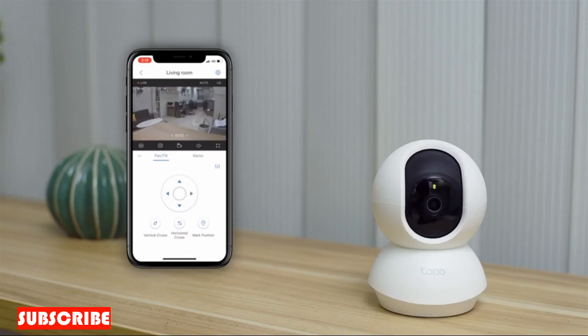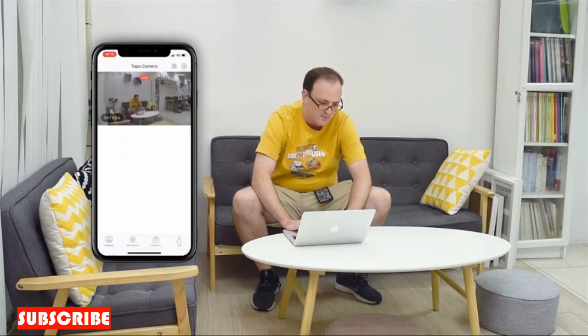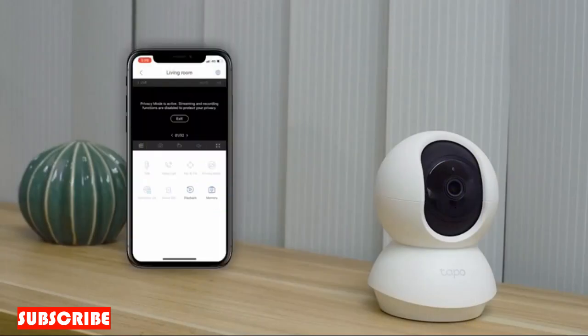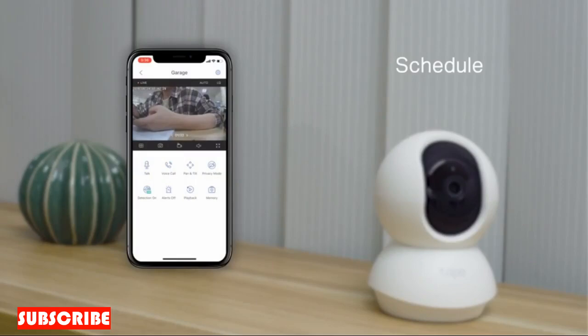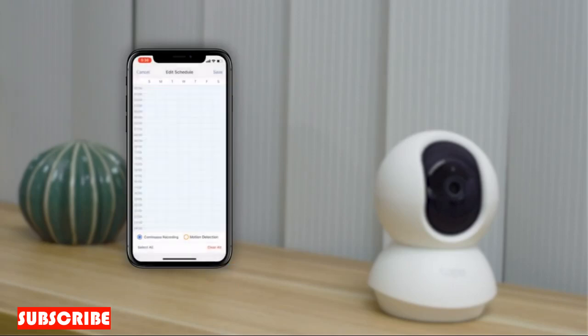And versatility, unmatched. Whether you're looking for a camera for indoor monitoring, outdoor security, or even a baby monitor, the Wi-Fi camera adapts to your needs with various features like motion detection, night vision, and two-way audio. It's not just a camera, it's a multifunctional surveillance powerhouse that enhances your sense of security.